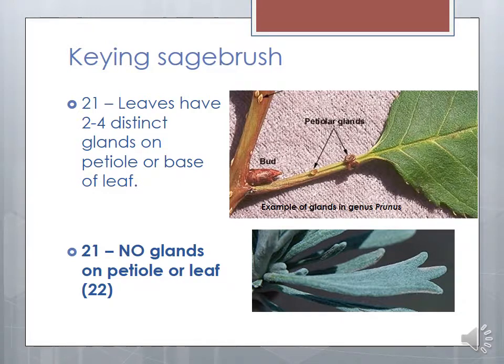And here's a picture of what a plant from the genus Prunus looks like. And the glands on the base there, this one has 3 glands, and they are quite distinct, and our sagebrush does not have those glands on the petiole or the leaf base. So we're going to go on to question number 22.